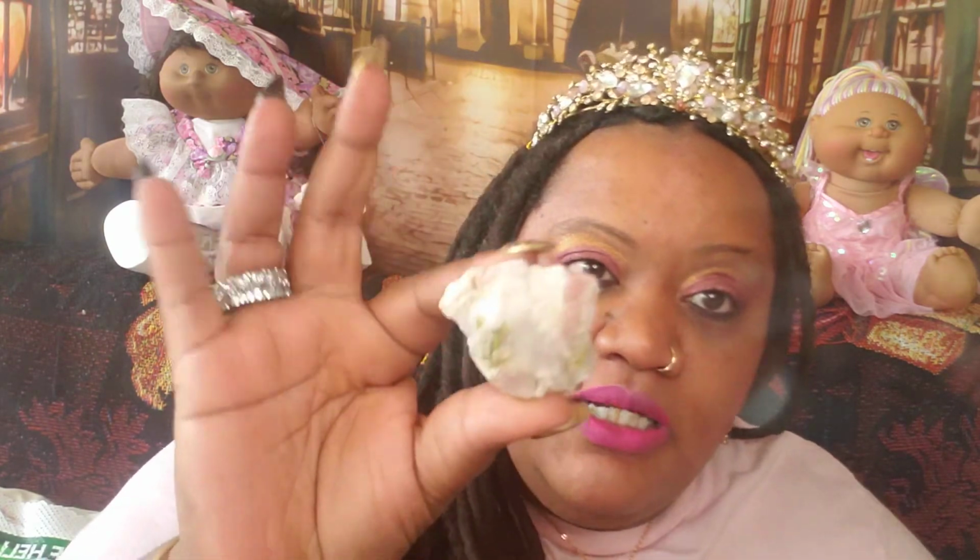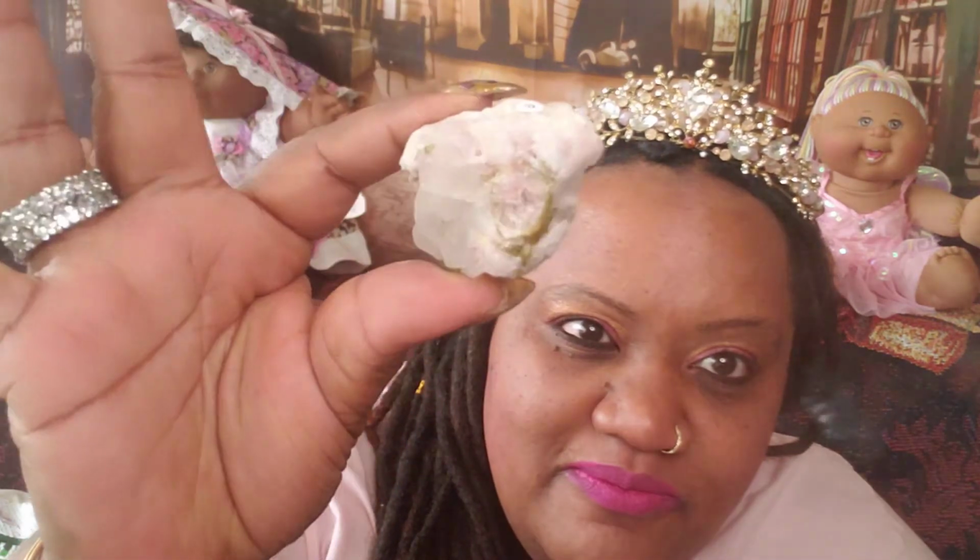And this is watermelon tourmaline in quartz. Let me get it over here. It cost me 10 bucks. It's not a very large piece, but you can see there's pink, there's green, and there's white. And I was like, oh, that's pretty. I know what quartz is for. Quartz is an amplifier, and I need to research this one too because this is another one I bought just because it was straight up beautiful.